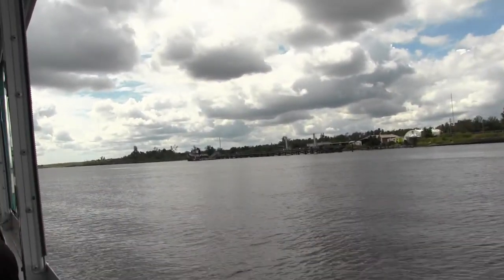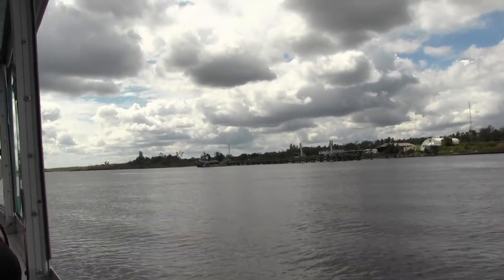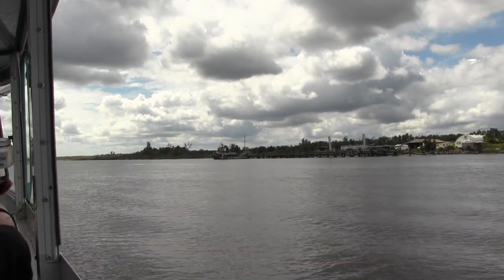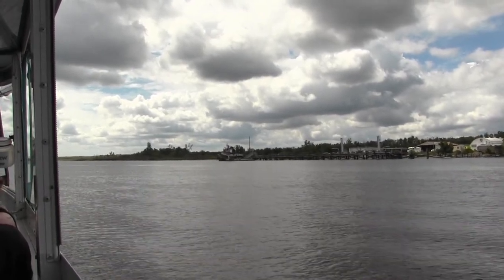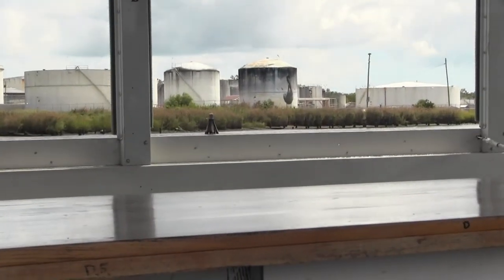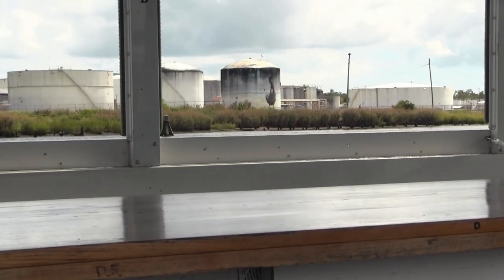Now it usually takes one or two of those tugs on each of these ships, but sometimes they call in a third tug, especially on one of the bigger container ships, and those bigger ships are over 1,200 foot long. So when the wind's not cooperating, they'll actually call in a third tug to give a hand.